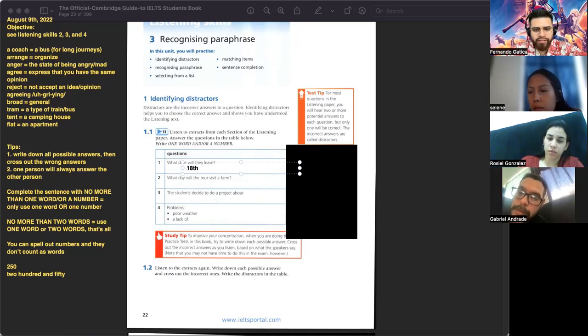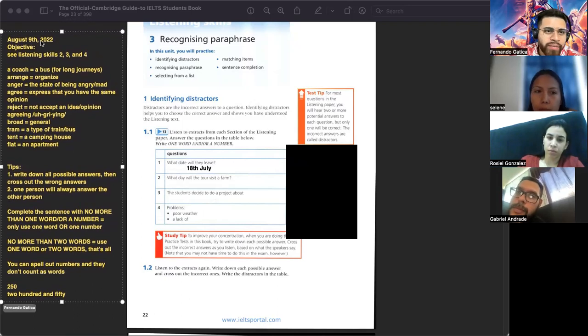18th, what? July. All right. So, you know, in American English, we put the month first and then the number. For this test, do it backwards. The number first and then the month. What day will they visit? Will the tour visit a farm?